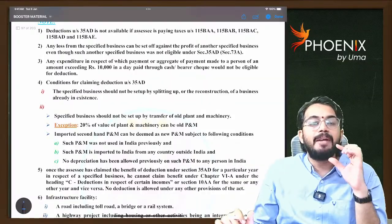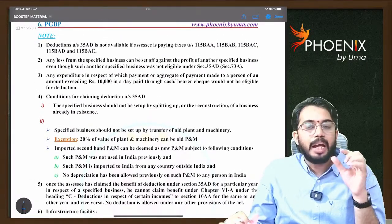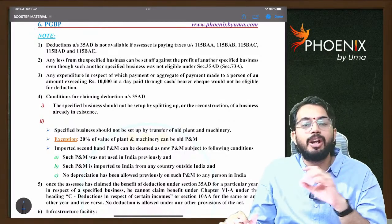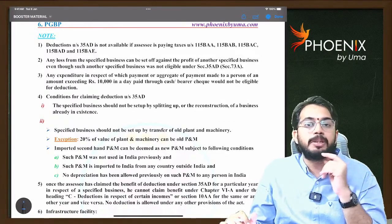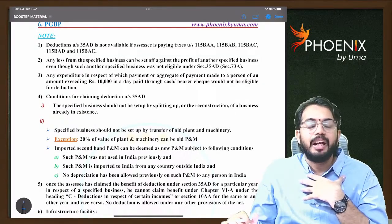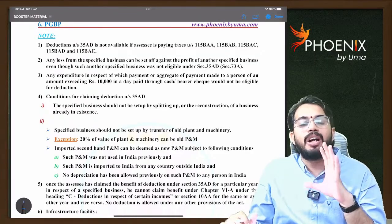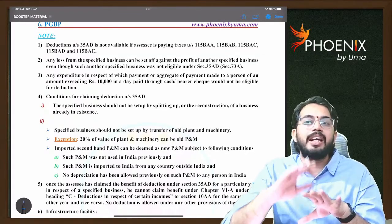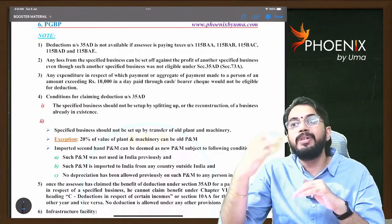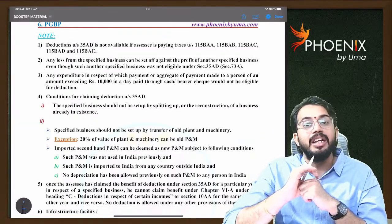Next, specified business loss can be set off only against specified business profits. Specified business loss cannot be set off against non-specified business profits. So let's say hotel is there. In 24-25, I started hotel. So in that hotel, whatever the loss is there, that loss I can set off only against specified business profits, even though the other specified business is not eligible for deduction under section 35AD.